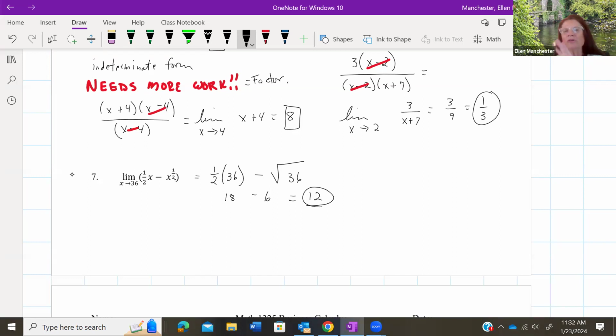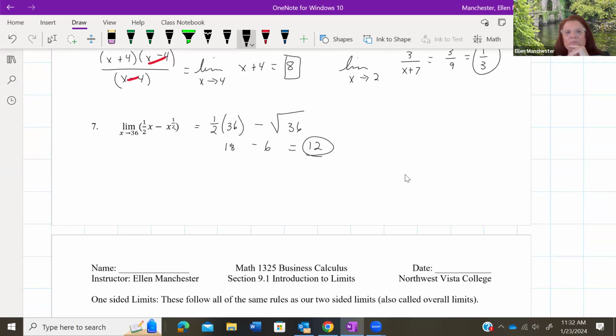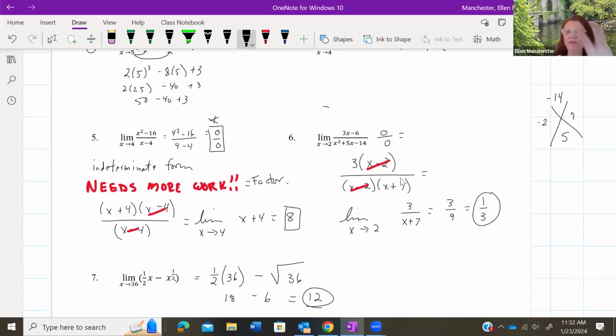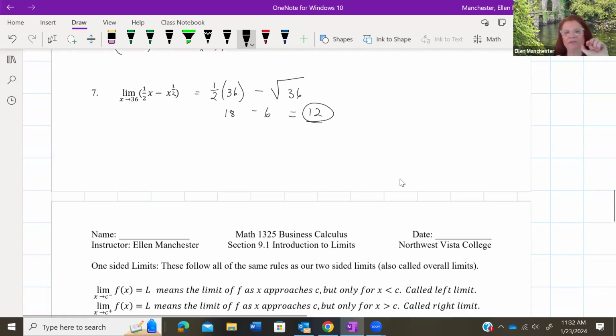So just remember, there's things that pop in quite often. One is factoring in this class, and the other one is fractional exponents. And we actually use those a ton towards the end of chapter 9. So you'll get super comfortable with fractions and exponents. Okay, all right, so this is algebraic finding limits.